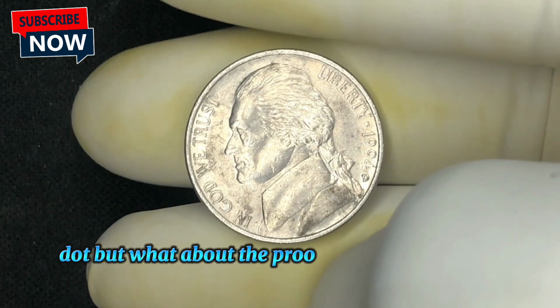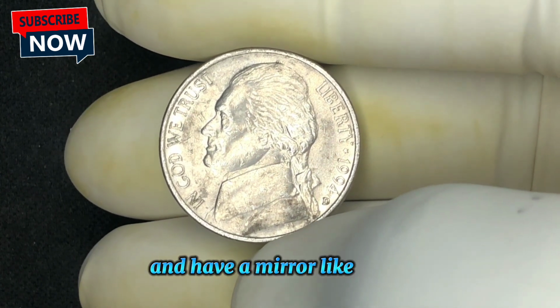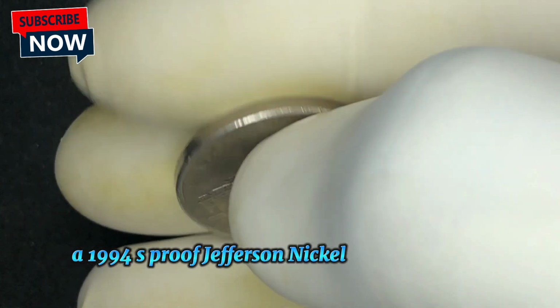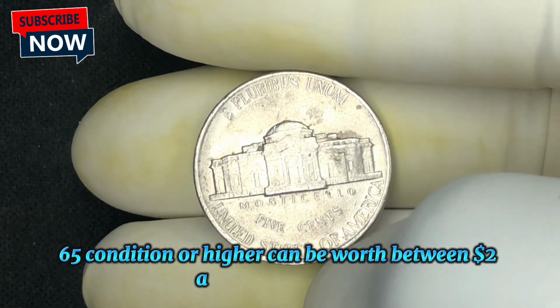But what about the proof coins from the San Francisco mint? These coins are specially struck for collectors and have a mirror-like finish. A 1994 S proof Jefferson nickel in PR 65, proof 65, condition or higher can be worth between $2 and $5.